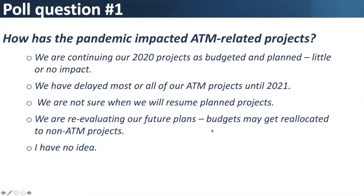Let's see where we are with our poll answers. Okay, looks like we've got about everybody in now, so I'm going to go ahead and end the poll and share the results. So there we are, Steve. This is what we came up with. Well, it's interesting. So it looks like 51% said they're continuing as budgeted and planned with little or no impact. We are seeing a lot of ATM project activity all around the world.